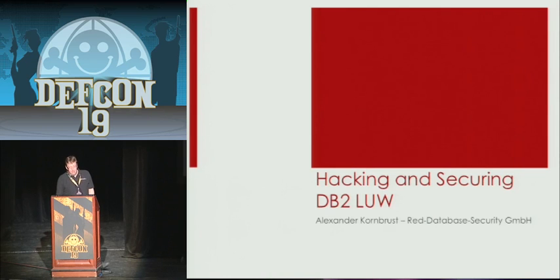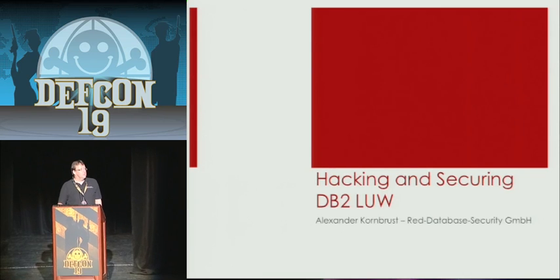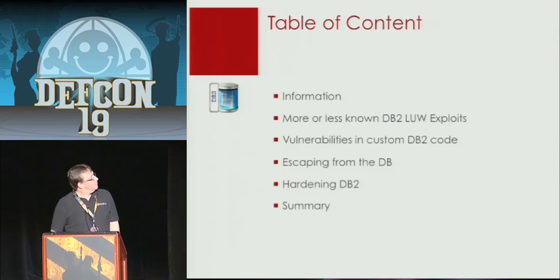And today I will talk about a new topic for me, so database DB2 security. And if you look on the internet, normally the first way is always to go to Google and search for DB2 security experts, but so far there are no real DB2 security experts available. And I think the majority of the security crowd is not looking at vulnerabilities in DB2.